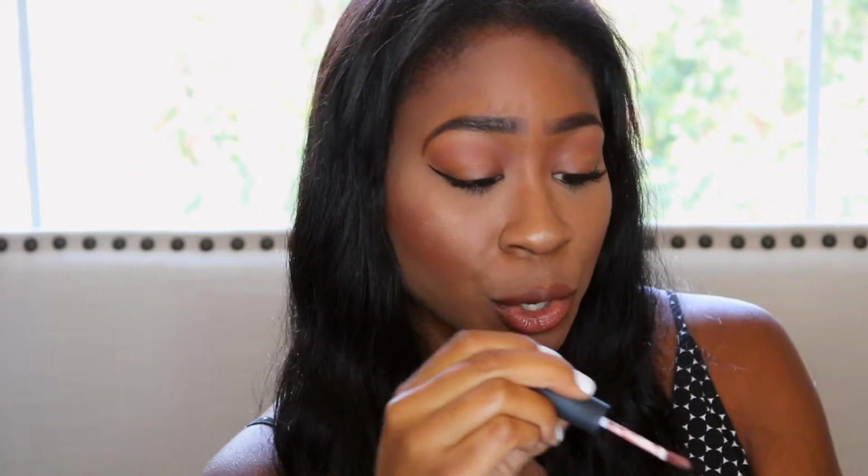Okay, let's move on to some liquid lipsticks. I'm gonna start with this NYX product. It's a lip cream, and this is brown. The color is Dubai, and this is a really pretty product. It's creamy, and it does dry on your lips, but it looks really nice. And for my complexion, it's literally brown, so it's like a perfect nude.